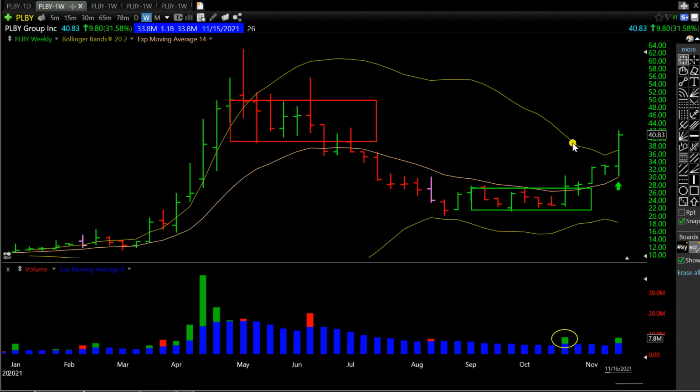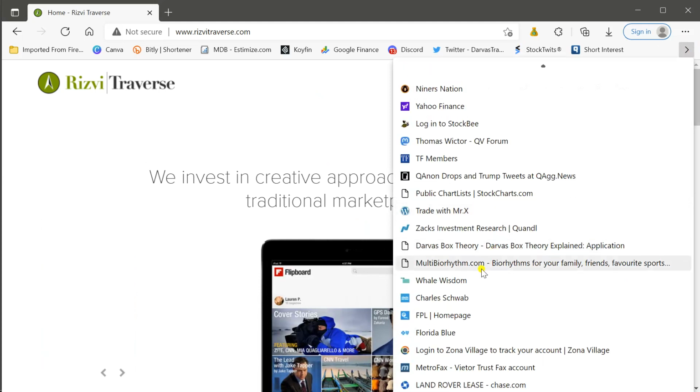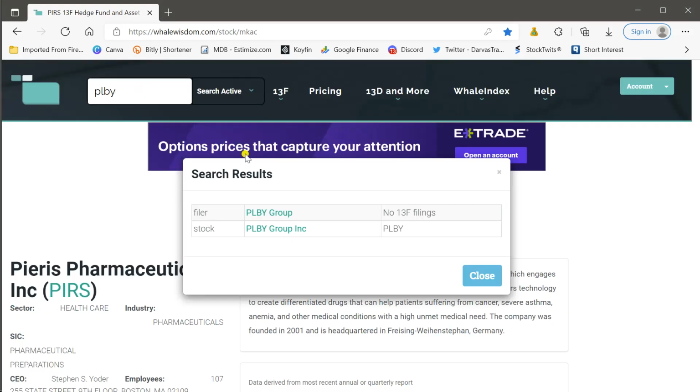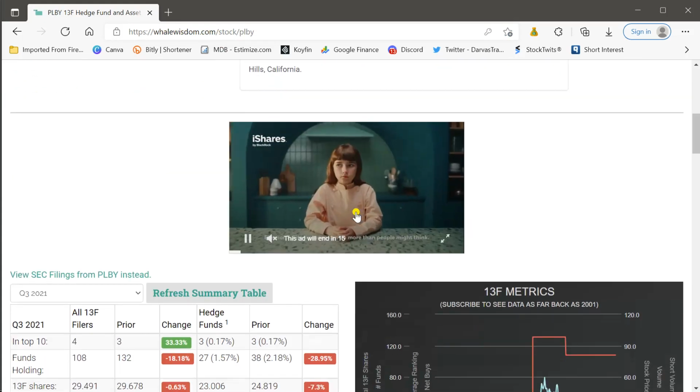Now, one thing about the system: yeah, you can run it technically, but Nicholas Darvas, the author of the books, was a techno-fundamentalist, which means you want to look at fundamentals as well. In addition to looking at potential sales and earnings, I'll look at other things such as institutional ownership. And this is something which really stood out for me. This is a website called whalewisdom.com, and it shows on a delayed basis institutional holdings. And this is what stood out to me.